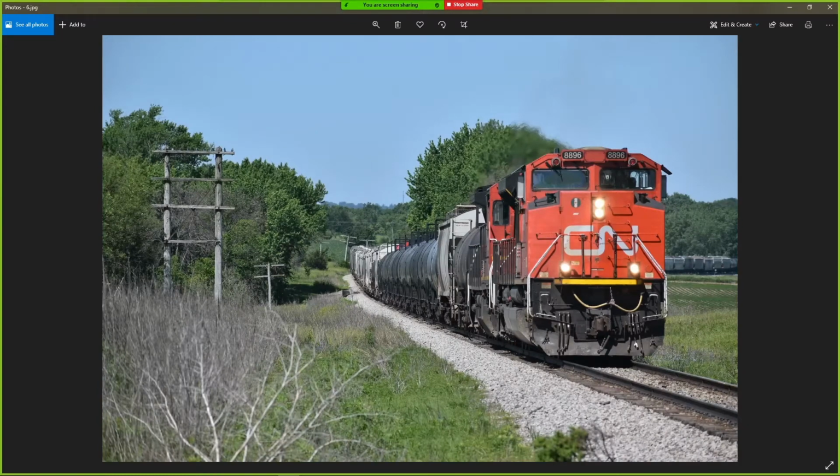And then this would be just east of Raymond. Actually, if I look at my notes, this would be Pilot Grove Road, just east of Raymond. And this is an M-2 leading a standard cab-8, and I was not expecting this at all. So this was a treat, that's for sure.